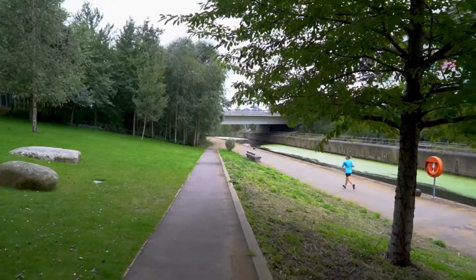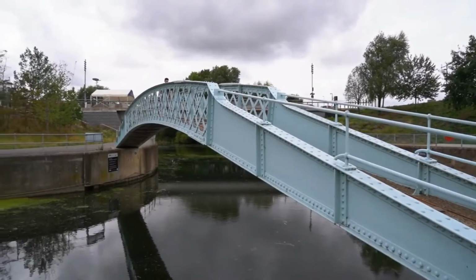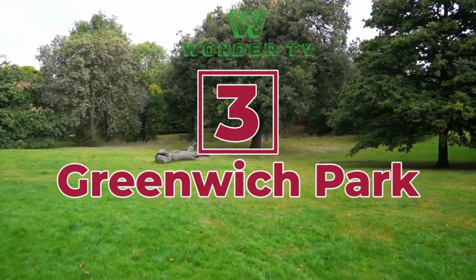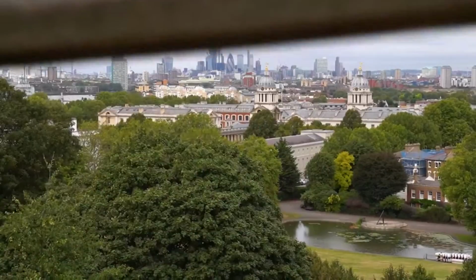Most famously, of course, the park contains the Royal Observatory and sits on the Prime Meridian, the reference point for all clocks all over the world, and the reason exact time is referenced as Greenwich Mean Time. If you're up for a bit of a climb and love a good view, this park is right up your street.